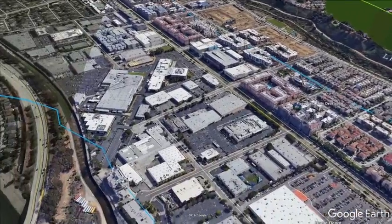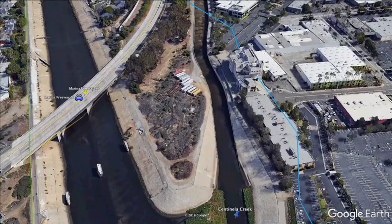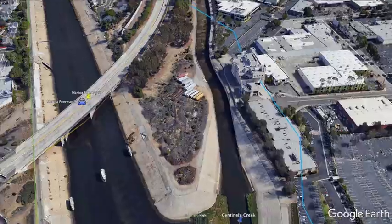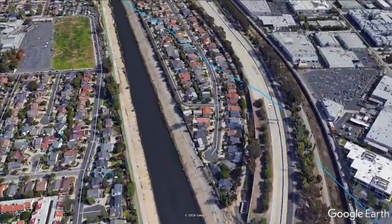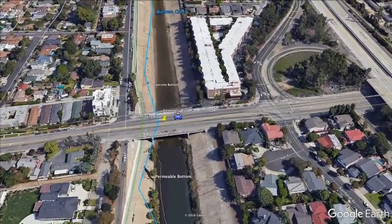Our next stop is the confluence of the Sentinella Creek and Ballona Creek. Sentinella Creek comes from the city of Inglewood. This area attracts birds and other wildlife, a perfect place for a much-needed park. We are now flying over Sentinella Boulevard, where Ballona Creek's permeable bottom ends and the concrete bottom begins.